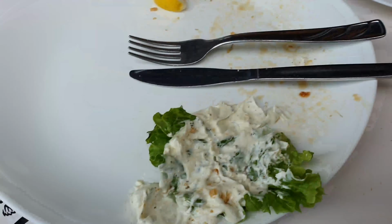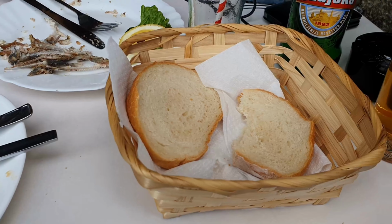That's what's left over. But bread. I eat this and drink this, with this view, this nice view. Me?